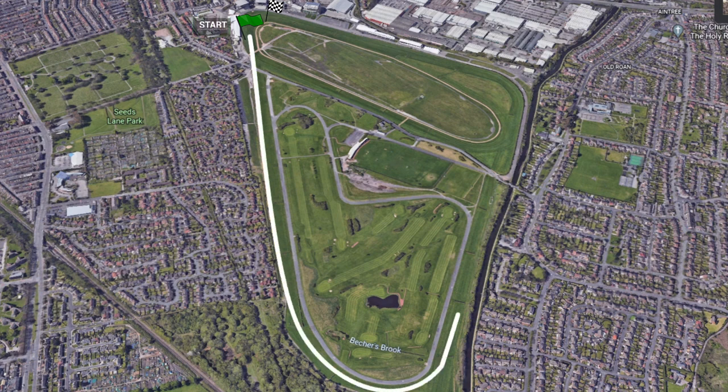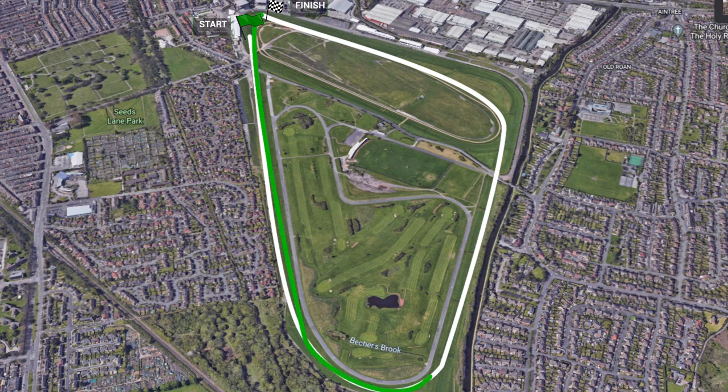Here's our Grand National course guide, taking you through the entire course fence by fence from the rider's perspective, and showing you what it takes to conquer all 30 obstacles across the 4-mile and 2.5 furlong event.